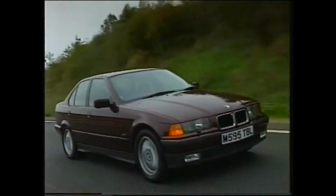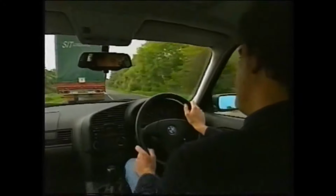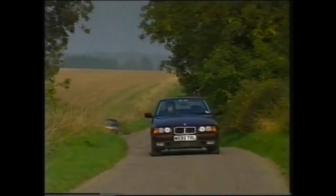It does 0 to 60 in 6.1 seconds, and that's spectacularly fast for a four-door saloon. It can also nudge 150 miles an hour. But that's not really the point. Where this car really shines is in its ability to just surge past slower moving traffic. And all the time, you know, the brakes, the suspension and the steering are tuned to perfection. As a driver's car, this is absolutely fabulous.